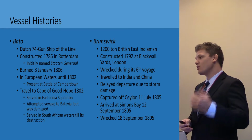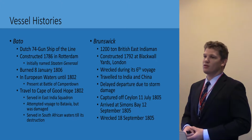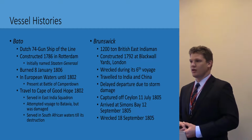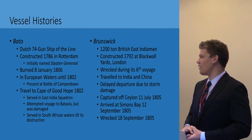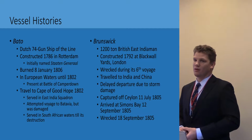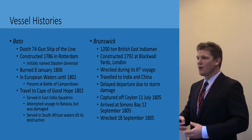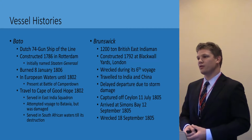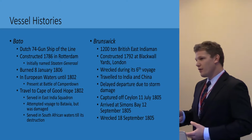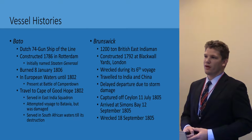In 1802, it took the new Governor-General Janssens to the Cape of Good Hope when the Dutch colony there had been returned to Dutch hands after the Treaty of Amiens in that year. From that point on, it attempted a voyage to Batavia as part of the East India Squadron, but was damaged and had to make port in Mauritius and repair its rudder assembly. It then returned to South African waters and served there until its destruction.